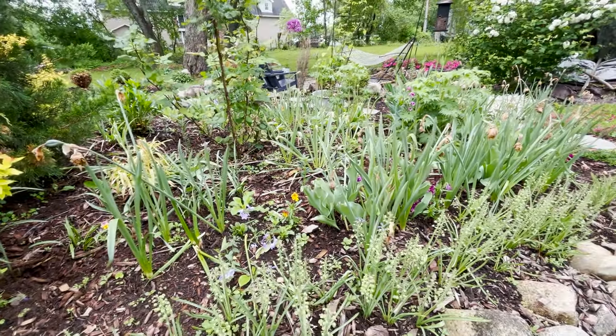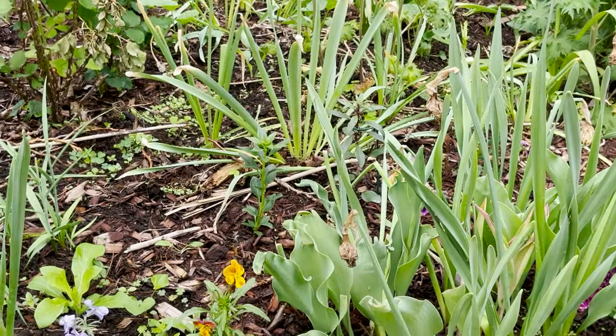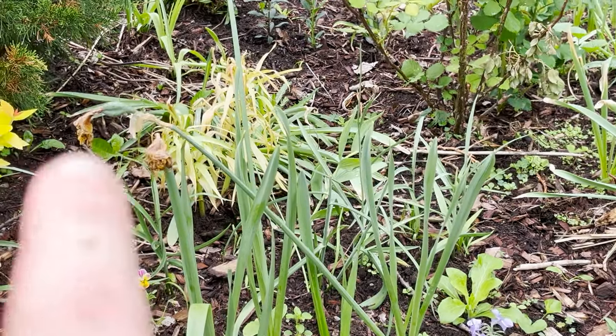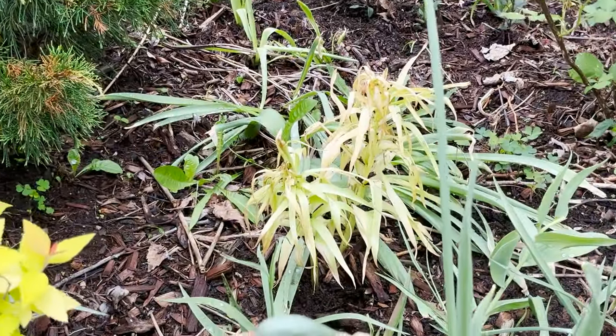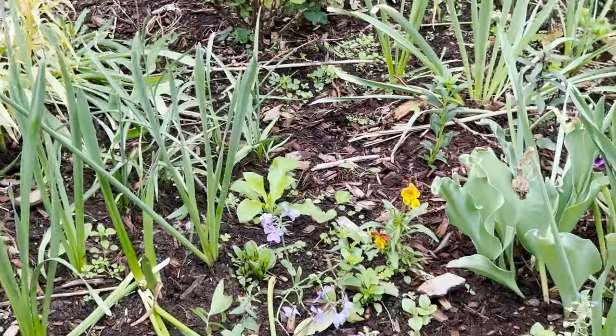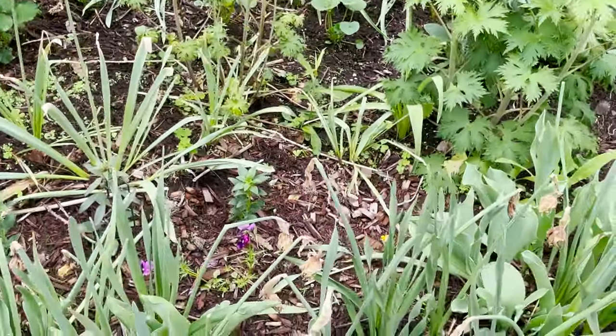I put in some snapdragons and some violets are in here. These alliums didn't do well this year, and our fritillaria definitely didn't do anything this year, so I don't think I'll be adding fritillaria back in the garden. It's just too much effort and the bugs tend to like it too much.